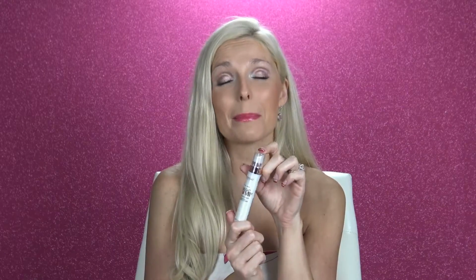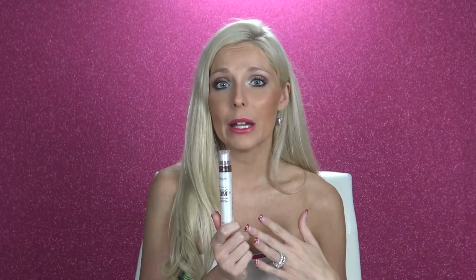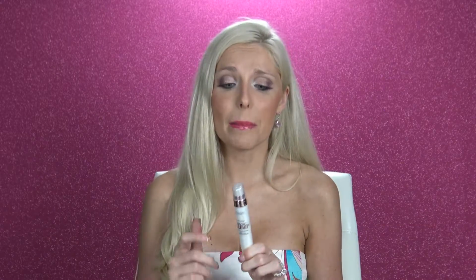So that's my ride or die, but an alternative for you guys from the drugstore would be L'Oreal's Magic Lumi Light Infusing Primer. And this one is a really great primer. I was really pleasantly surprised by this one. It went on really well. It was really smooth, it was hydrating, it was illuminating. So if you guys didn't want to spend the money on the Becca one, this L'Oreal one was actually really good.